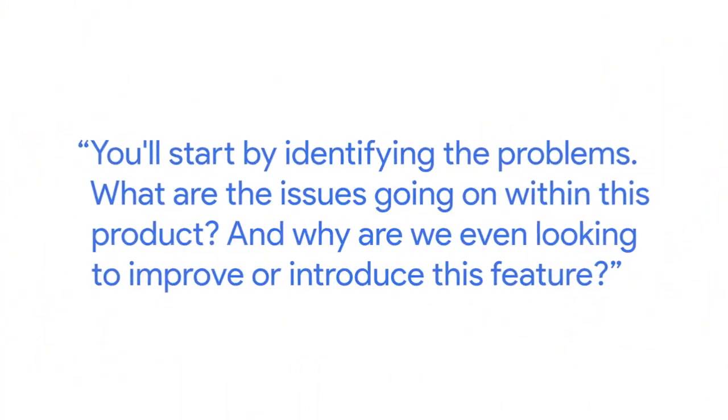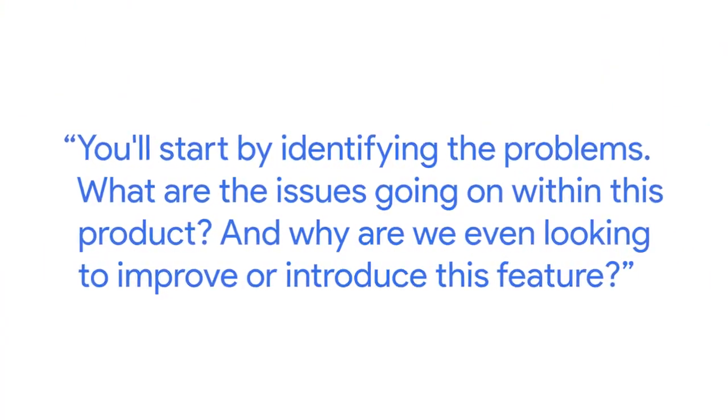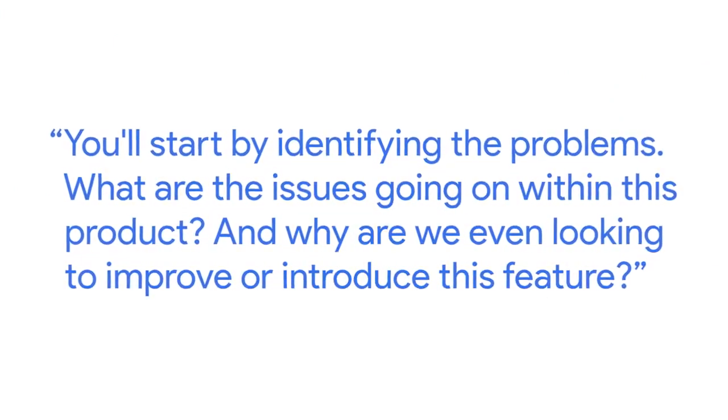You'll start by identifying the problems. What are the issues going on within this product, and why are we even looking to improve or introduce this feature? And once you start to find those problems, you'll start to realize what the solution is and why it needs to be done a certain way. You chat with other people on your team to see what solutions could be feasible, and you get to work.